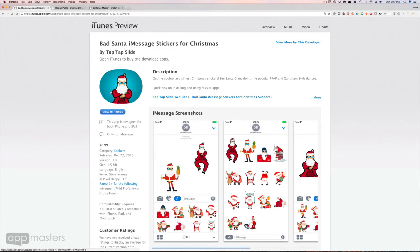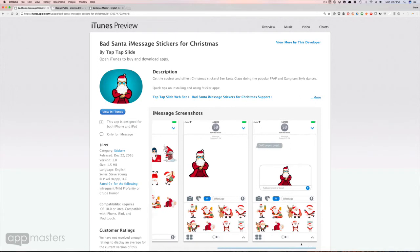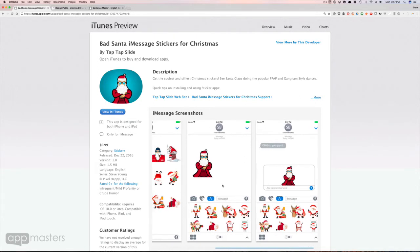So we had the app icon created through Design Pickle. We had all these little stickers created through Design Pickle as well. I just gave them a few of the examples, and that's all they needed to know. And then lastly, what I really liked about it, because I was like, let me see if I can get everything done through that, was that the screenshots were actually created through Design Pickle. If you're listening to this, I'll link the Bad Santa stickers app in the show notes so you can take a look at the app as well. But you can see that these screenshots were created by it.